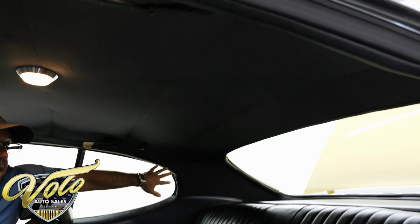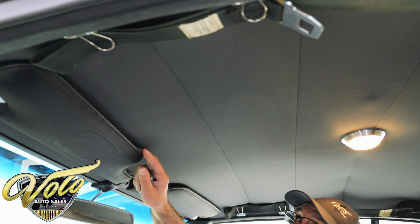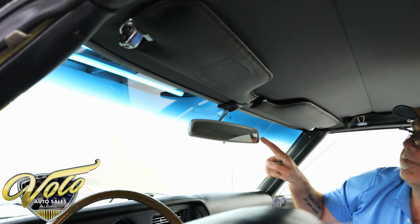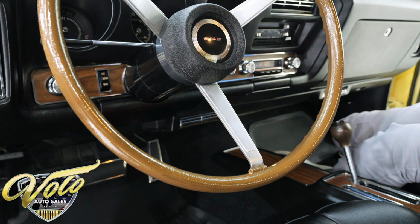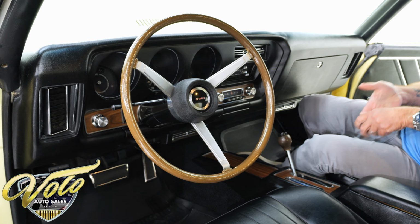The sail panels on the side, they're almost always wrinkled. These are really nice. Headliners replaced, fits real nice. Dome light works, has the shoulder belts. The visors have been redone, match the headliner. The rear view mirror is even new. Has a really nice looking deluxe steering wheel. It's a good looking wheel. So yeah, very nice interior.